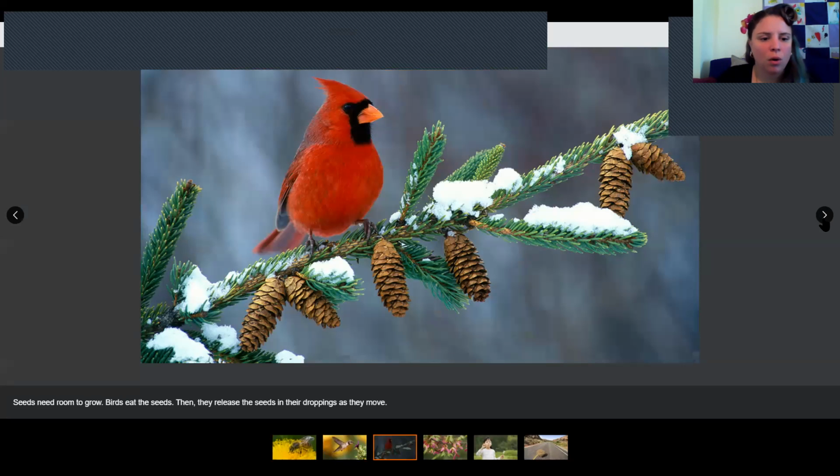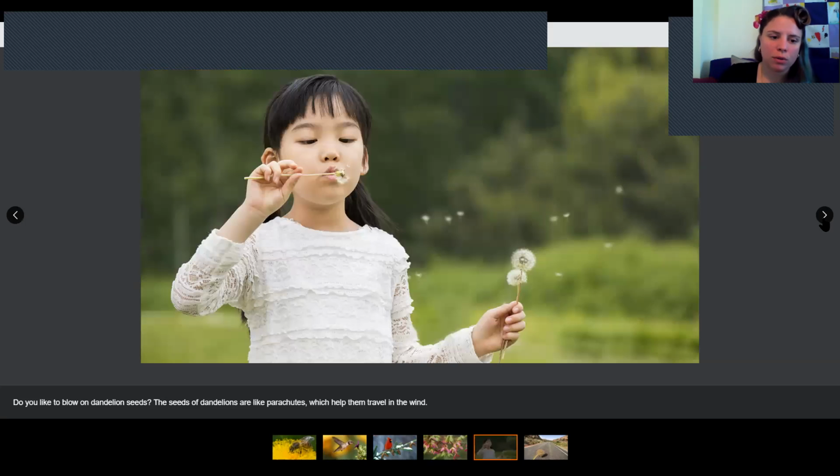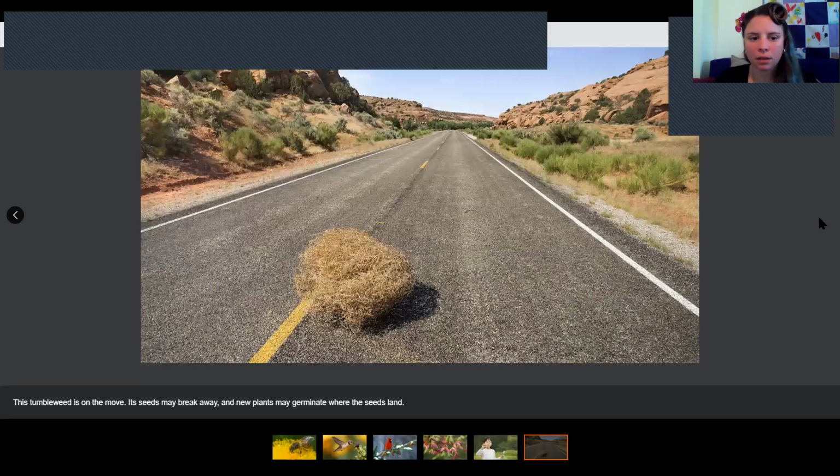Seeds need room to grow. Birds eat seeds, then they release the seeds in their droppings as they move. Some seeds have wing-like shapes that allow them to travel when the wind blows. Do you like to blow dandelion seeds? The seeds of dandelions are like parachutes, which help them travel in the wind. This tumbleweed is on the move. Its seeds may break away and new plants may germinate where the seed lands.